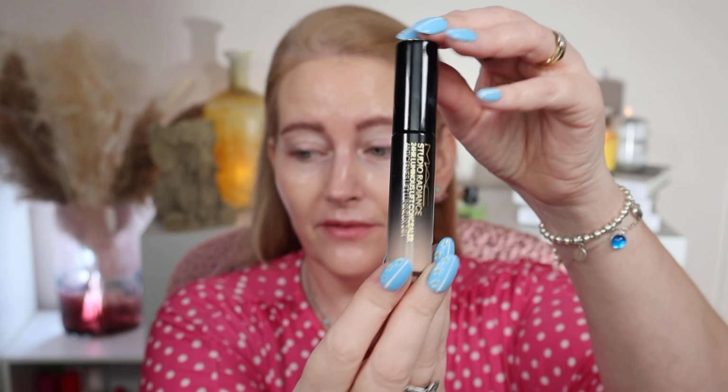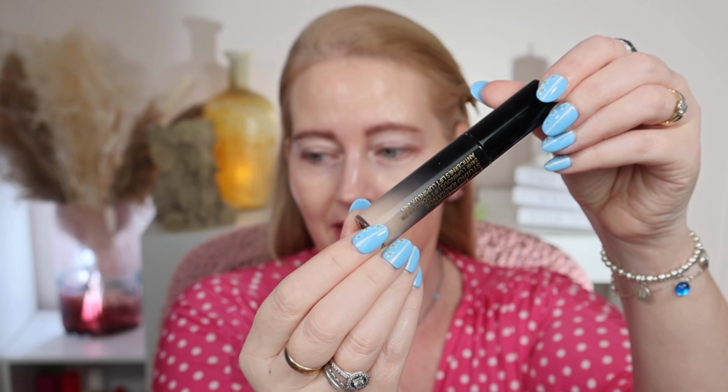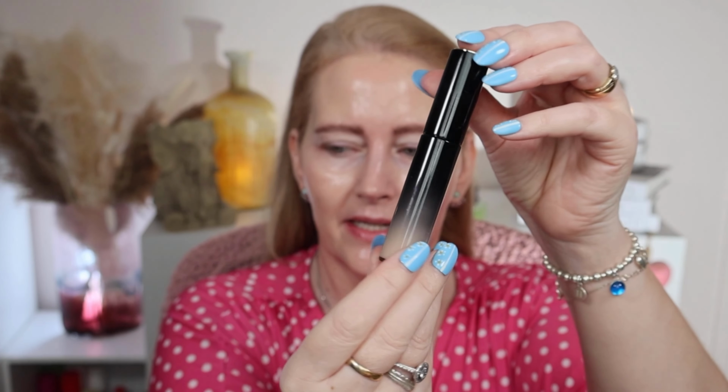So this comes in really lovely packaging. I love the colours on this. It's very solid. It feels like a heavy plastic, not a glass, but it's almost like glass in the way it's so heavy. So this was £26 and it says swipe on a fresh luminous finish and diminish the look of your dark circles with 80% skincare ingredients.